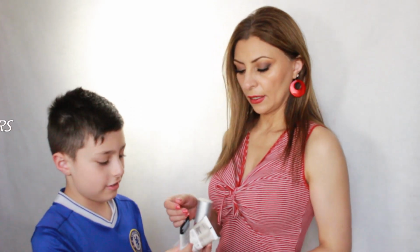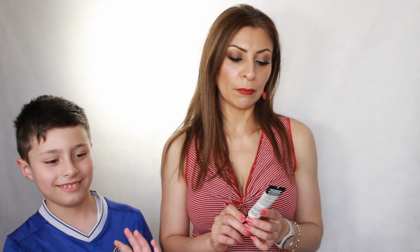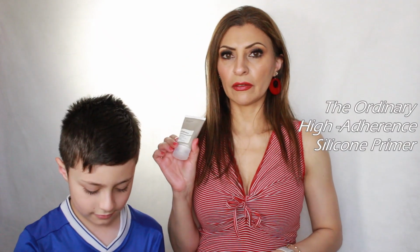Finally we have the Ordinary and Maybelline Face Studio Primer, the clear one, not the green or orange ones, stay away from those please. And then I have a silicone primer, and this one's by Ofra. The difference between them is the Maybelline Face Studio Prime Pore Minimizing Primer does exactly what it says. So it's really good for those with oily skin or enlarged pores. The Ordinary High Adhesive Silicone Primer is actually a more creamy product, not as silicone-y as most silicone primers are. Silicone, but it isn't gel.